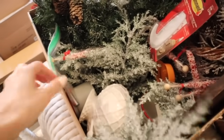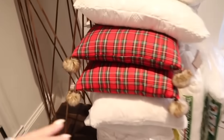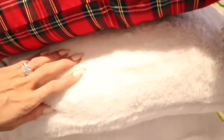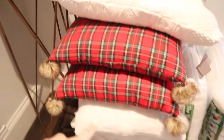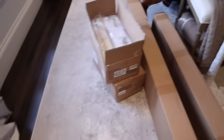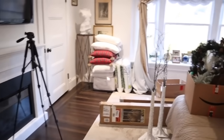I just grabbed a couple things from downstairs I thought would look cute in here. I have no clue how this is going to turn out, but I figure we should get started. I definitely have some cute pillows though. Let me show you this. These are super soft. I picked up from Michael's. No, Home Goods. Definitely Home Goods. And then these, I just thought these were so cute with the little pom-poms. And who doesn't love a little cable knit? I have some birch trees. I want to do something cute on the mantle. I have no idea. I'm just so excited to get this going.